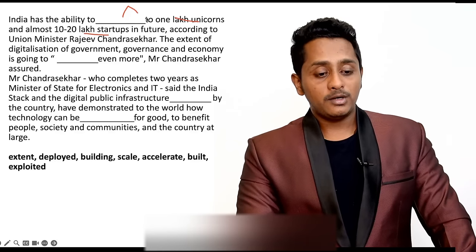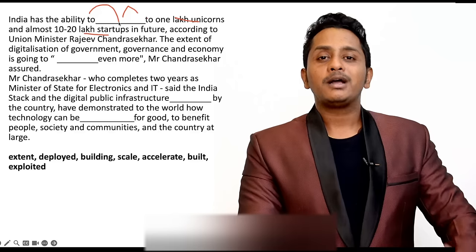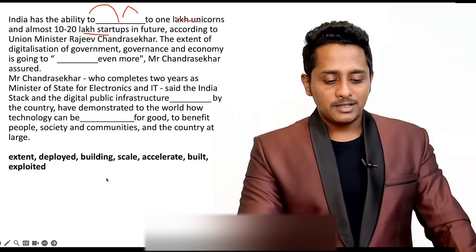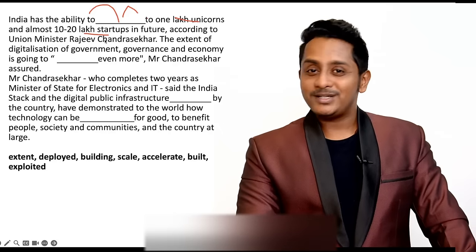To dash, to dash. You need to scale up to; you need scale to as a collocation. I'm not reading the full text, just a few of the things, not all the time. Few of the things using collocations you can do like this. It is not accelerate to, not to accelerate to. It's just scale to.